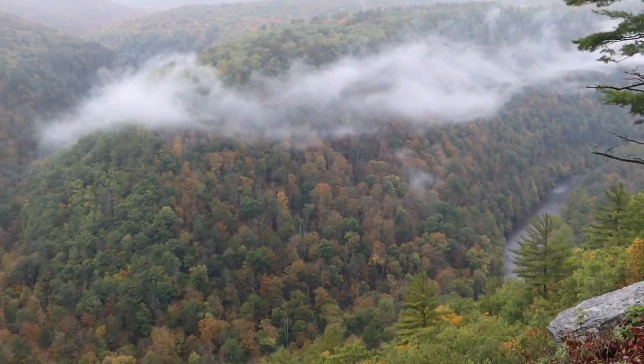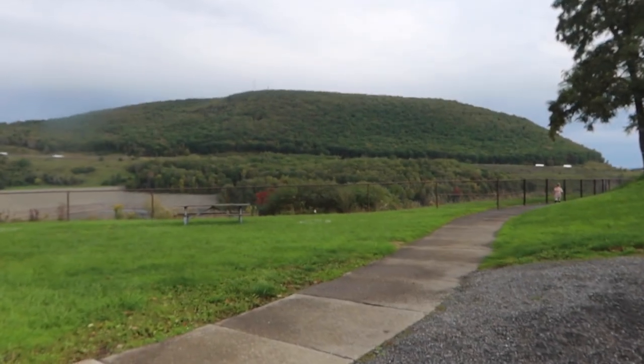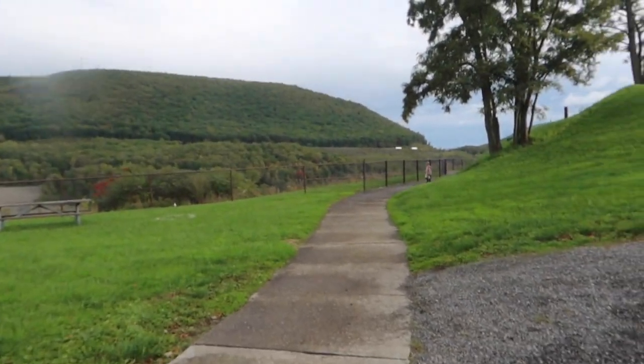I'd highly recommend coming here. Thank goodness we went to the laundromat. I'm so glad that we did, and talked to that guy that recommended the Grand Canyon of Pennsylvania. We absolutely loved it. We decided to stop by the overlook, that way I can record it in real time instead of just inserting clips.